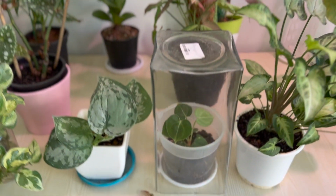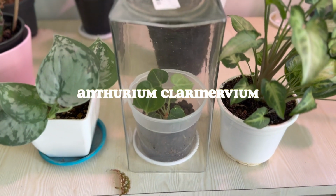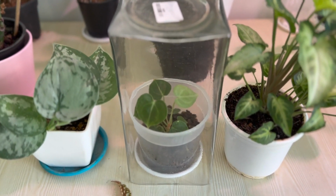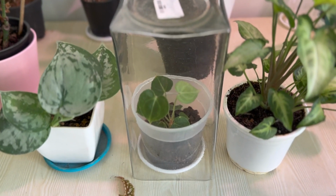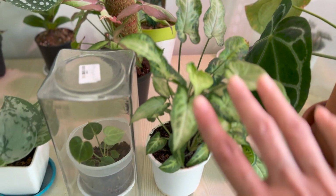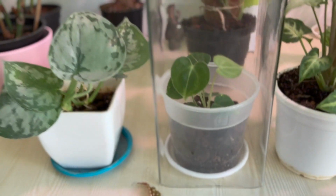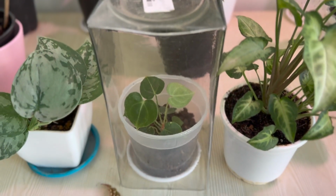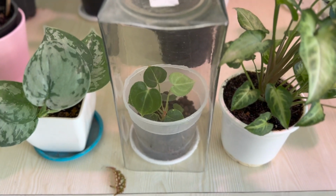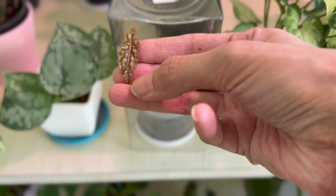So moving on, that is my Anthurium Clarinervium. I got this maybe 5 months back, and I wanted to do a video on it, and it's such a funny story because when I ordered it, it was supposed to be a 6-inch tall plant, and there was a specific picture, but when I received it, I got the world's tiniest Anthurium baby plant. So I was so upset, but here we are. Just don't know what to do with these fallen perfect leaves.